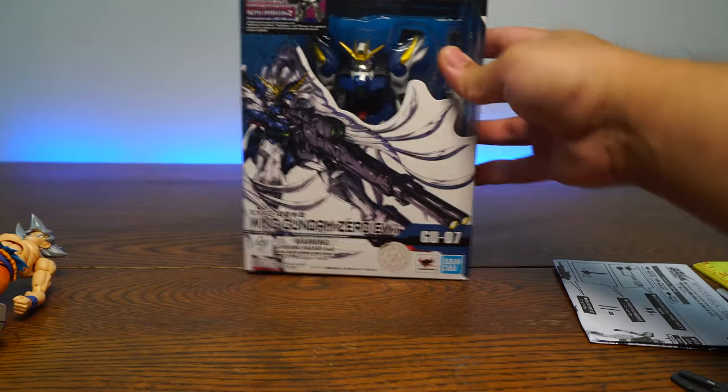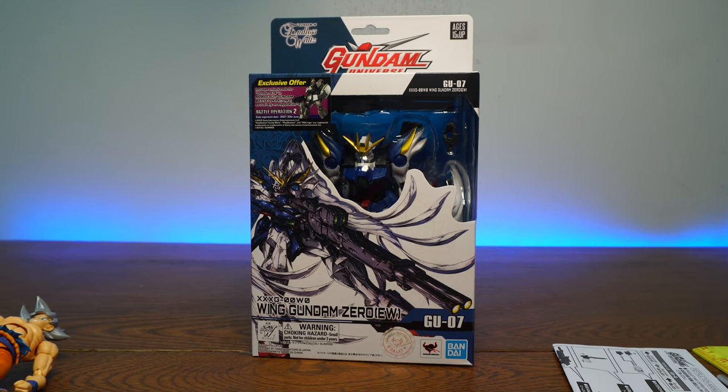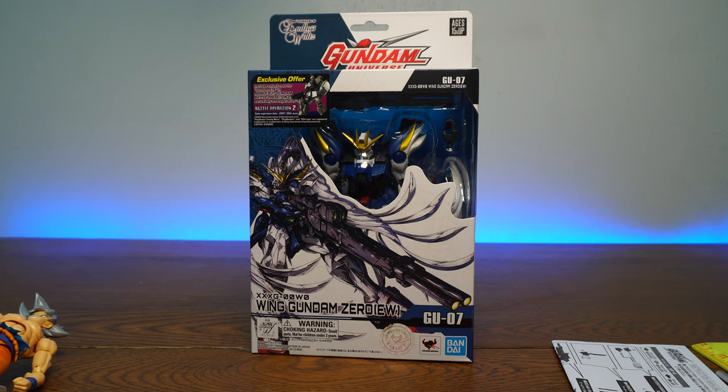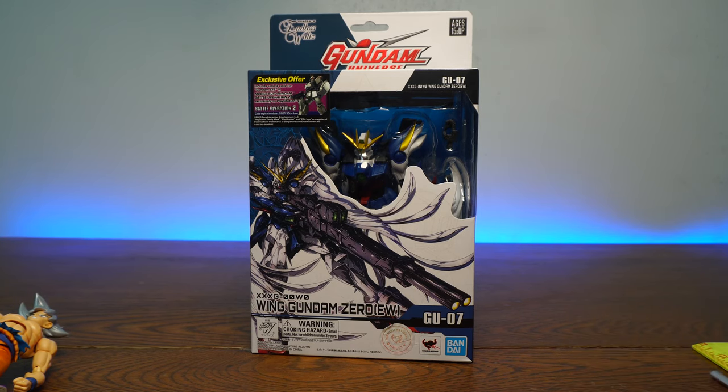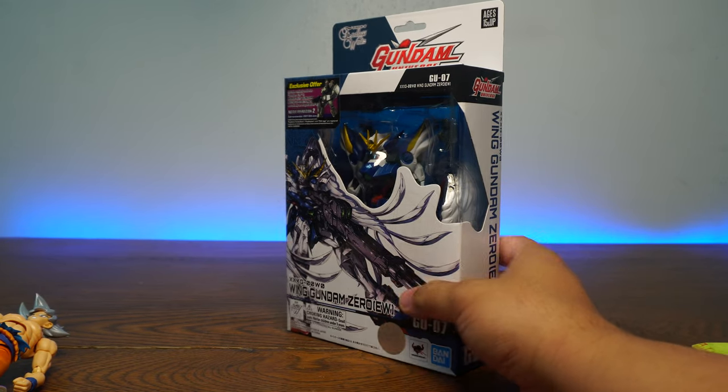So last but not least, it's time to go to Wild Beat Communication. Love the art on this box. Yes, the Gundam Wing Zero. This is from the movie OVA from Gundam Wing. What is it called? Sorry, Gundam Wing: Endless Waltz, thank you. My goodness, what is wrong with me? I haven't watched it since '97, so give me a break. Gosh, all right, let's do this.